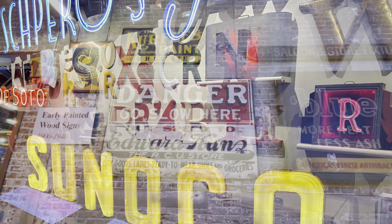I'm sure the people watching this will remember a lot of these signs from your childhood, from your local town that you grew up in. You'll probably see signs that you can reflect on. Pure gasoline, Ford, shoe repair, coal batteries, candy stores, drug company, Ohio. Look at the Goodyear Wingfoot.